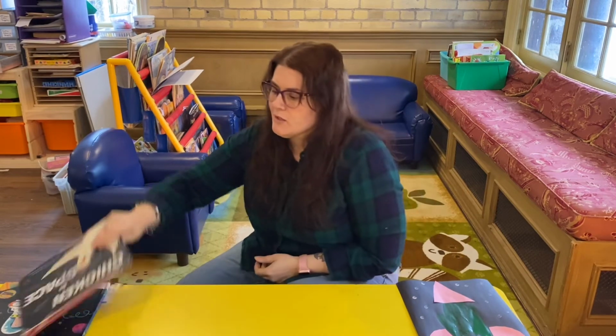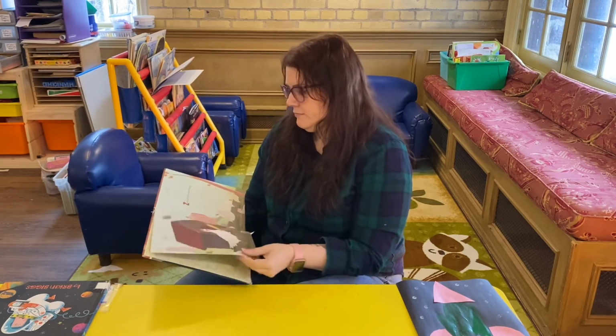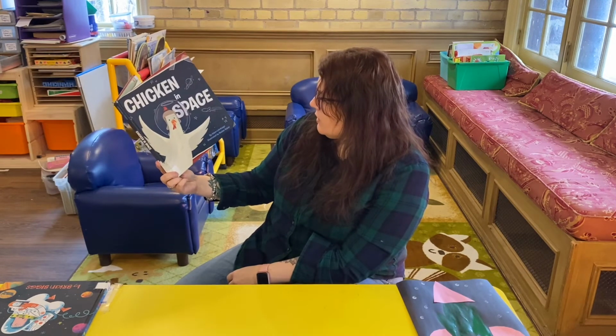Yay! Okay, so now we're going to have another book. This one is called Chicken in Space, by Adam Lehrhardt, illustrated by Shawner Cover.